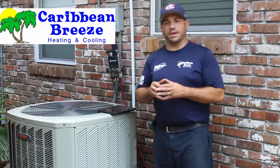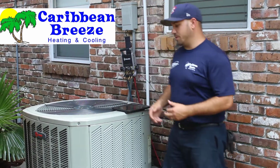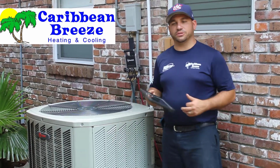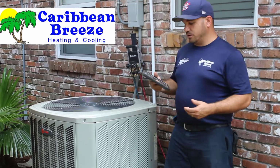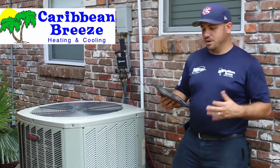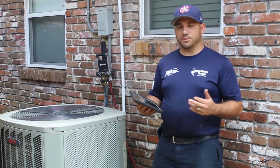Today we're doing a precision tune-up. We just finished washing the condenser here and we're doing the final steps of our tune-up. Right now we're checking the pressures and making sure the system is working properly. According to the stats, the system may be a little bit undercharged, so we can go ahead and add refrigerant to get to the proper cooling, proper temperatures and the proper subcool.